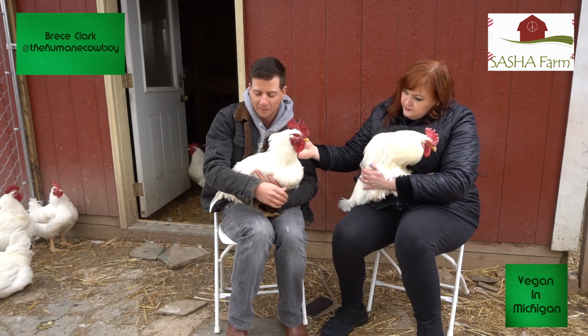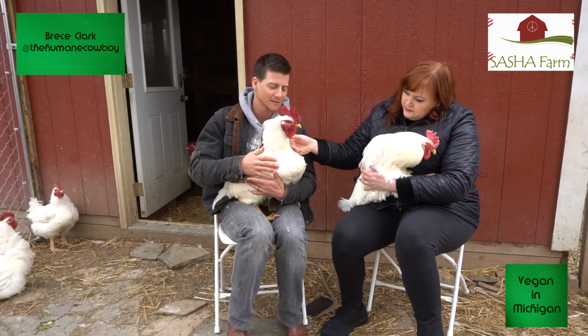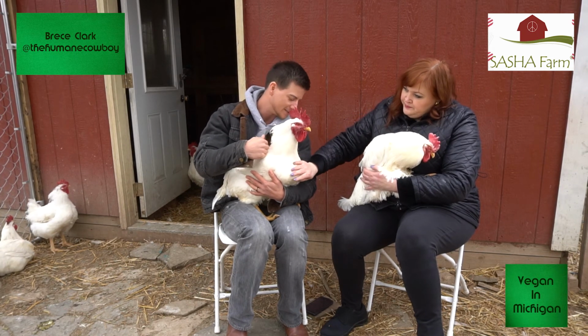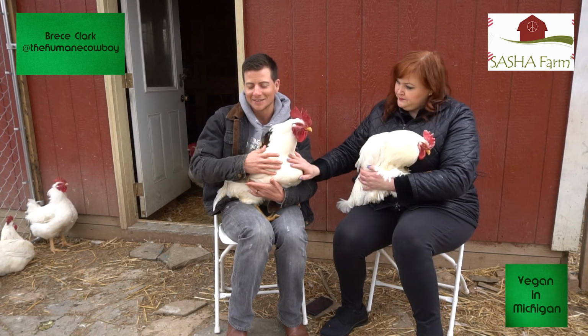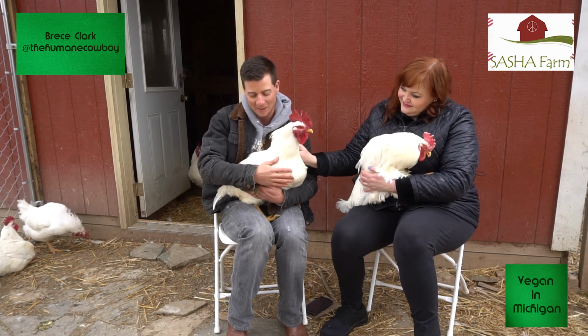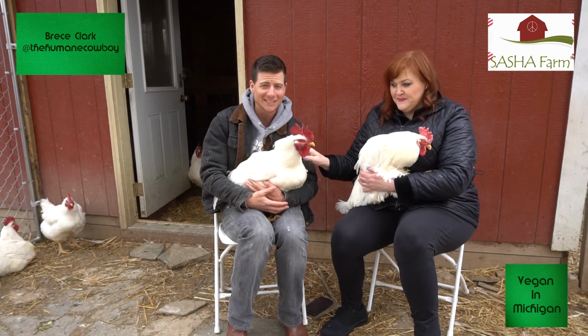Their feet are pretty big, but even so, they often suffer from leg failure, which this guy's doing okay with right now. He's got a really healthy comb, and we're trying to get him on a diet. They get a restricted feed every day, which seems to be helping some. But yeah, this is what those little chicks now look like.